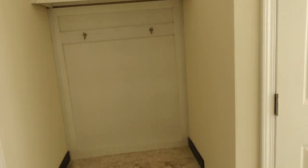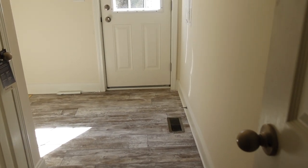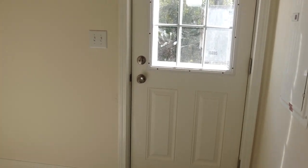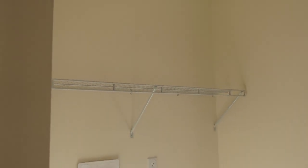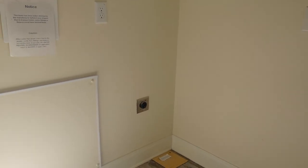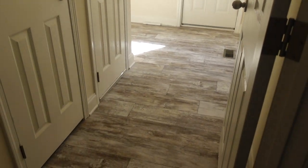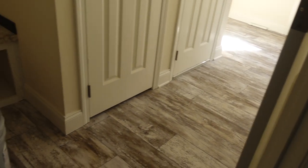I love how they have this built-in mudroom area right here. All around, you got your back door. You've got space for your washer and dryer. Okay, that is your heating and air. And then your hot water heater. But you've got all of the space in your laundry room. Wash and dry around that corner. Around here, you've got your mud room situation.